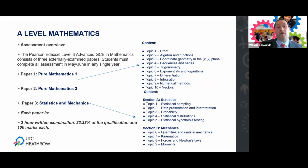With the A-levels now, they are linear. So you sit your exam at the end of the 2 years. What the examining boards have done now is put it into 3 papers, and you'll sit them all in the same year, in that summer, not at the same time, by the way. So you'll cover pure 1 maths, and that's from proof all the way down to vectors. And within that as well, you go into more depth as you get into paper 2 and pure maths 2.